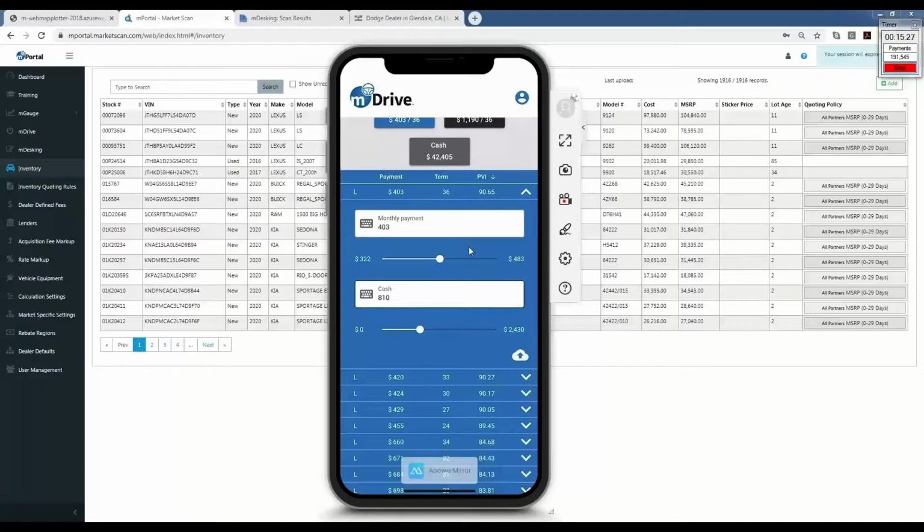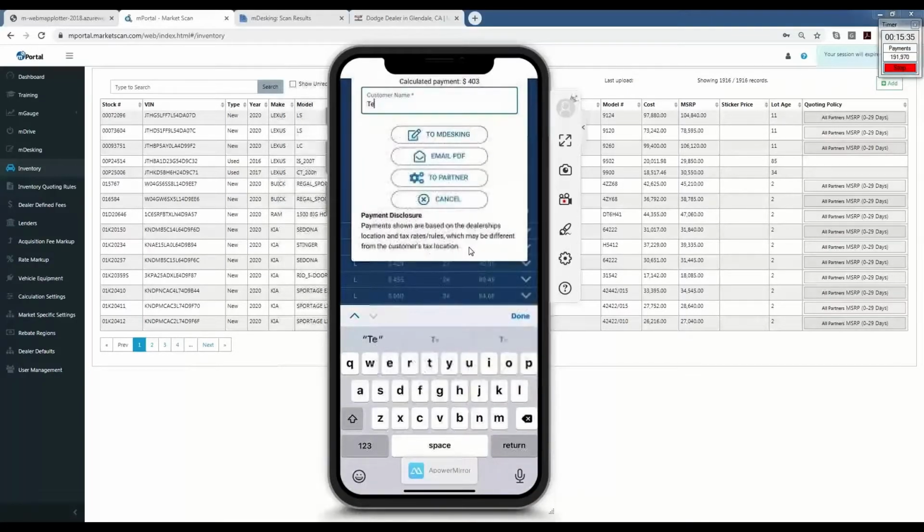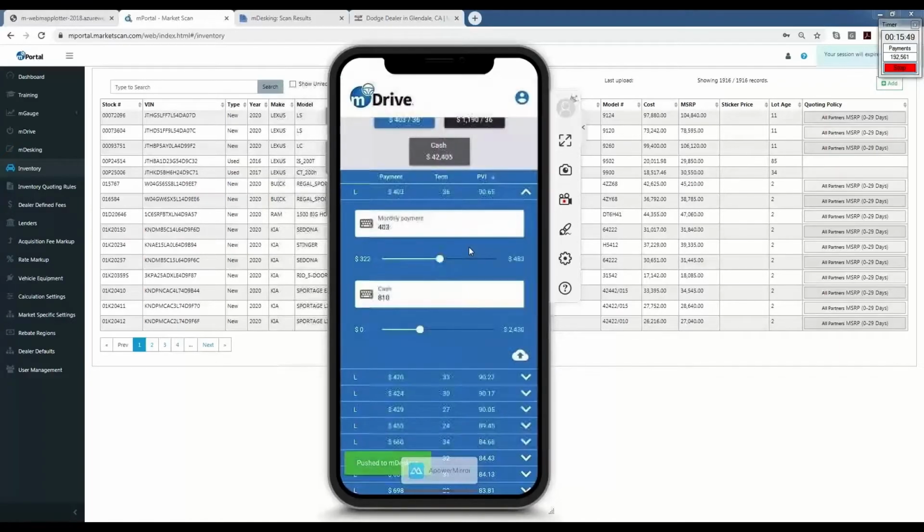So the next step for us at this point is let's push this to the sales manager and maybe we take our customer for a test drive. So we have the ability from right here to push this. Let me give this customer, I'm just going to call this guy Bobby Consumer. So Bobby Consumer, I want to push this into my sales manager, into his desking tool.